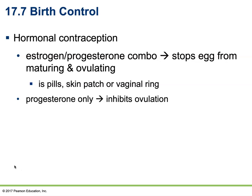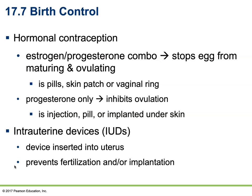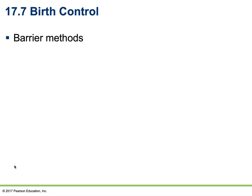The progesterone-only method inhibits ovulation. So this is an injection, pill, or an implant underneath the skin. There are also intrauterine devices. Intrauterine devices are small devices inserted into the uterus by a physician. This prevents the union of the sperm and egg and/or implantation. It again does not protect against STDs.